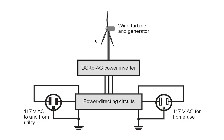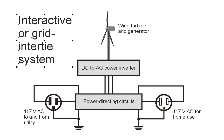What I've shown here is an example of something called an interactive or Grid-Intertie wind power system for residential use. The wind turbine provides the power to an inverter, and the power directing circuits supply the power to your house and also back to the electric utility. If you are able to generate enough power with this wind turbine, you can significantly offset, or maybe even completely offset, the power that you consume from the utility. And in some states, they will allow you to sell that power back and reduce your electric bill accordingly.